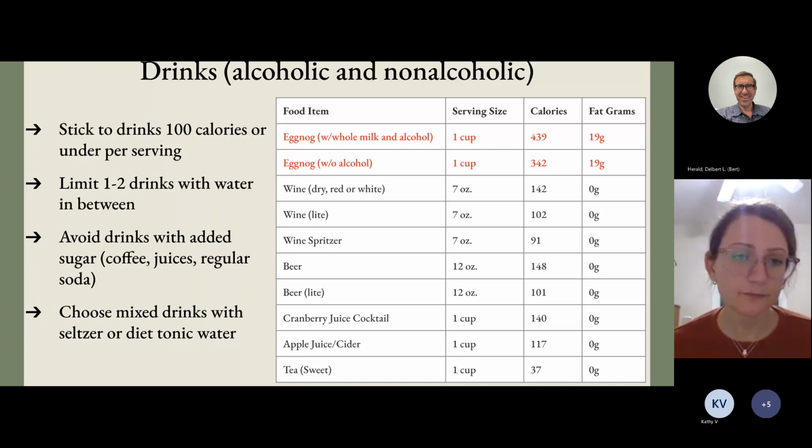And then avoiding drinks with added sugar, things like coffee, juices, or even regular soda, especially during the holiday when there's a lot of those themed sugary drinks. It can be really tempting to want to try a new Starbucks drink and stuff, but just being aware of a lot of those added sugars.